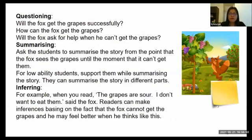And from time to time, we use different questions to stimulate your students. So will the fox get the grapes successfully, or how can the fox get the grapes? And at some point, try to check their comprehension. You can ask them to summarize some parts in the story. It could be in written form, or it could be in verbal form. It depends on your students' ability, and also the time in your lesson.